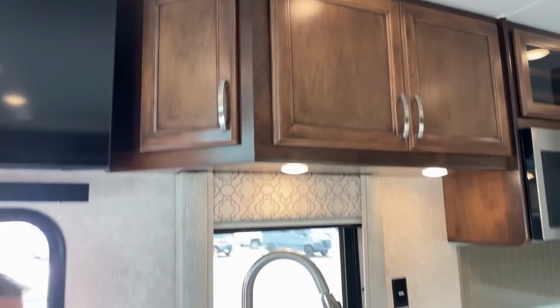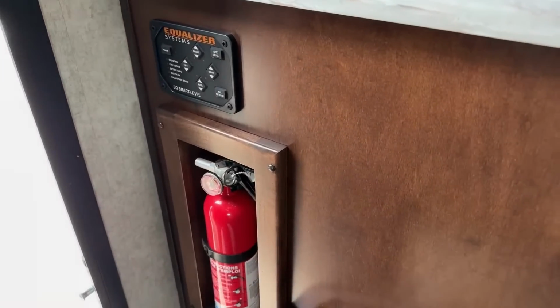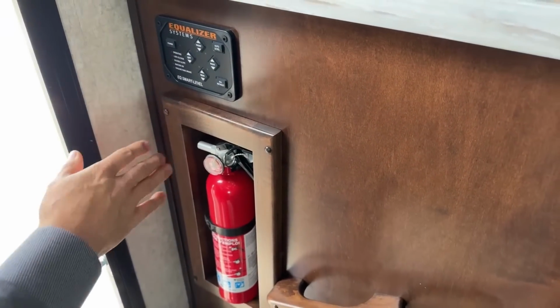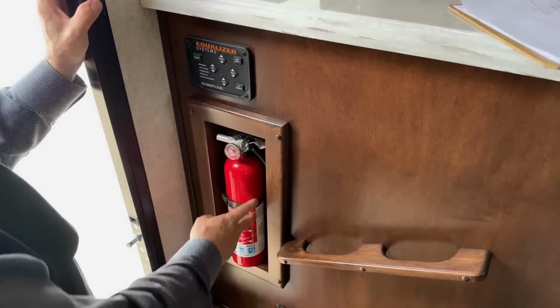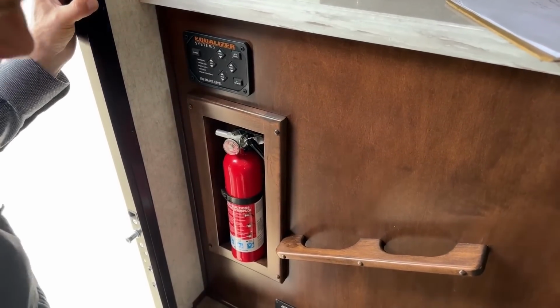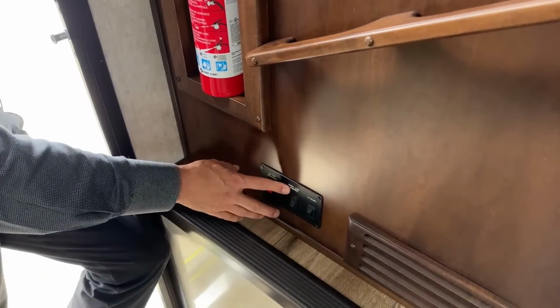Down here, I'll show you a couple things. This is actually the leveling, the equalizer system. One-touch auto level. Good thing to maybe dump that switch on the dash, get it a little bit lower so these jacks aren't extending so high. But you do have a nice little fire extinguisher. Hopefully you don't need that. A battery disconnect. This guy here is an entry step override.